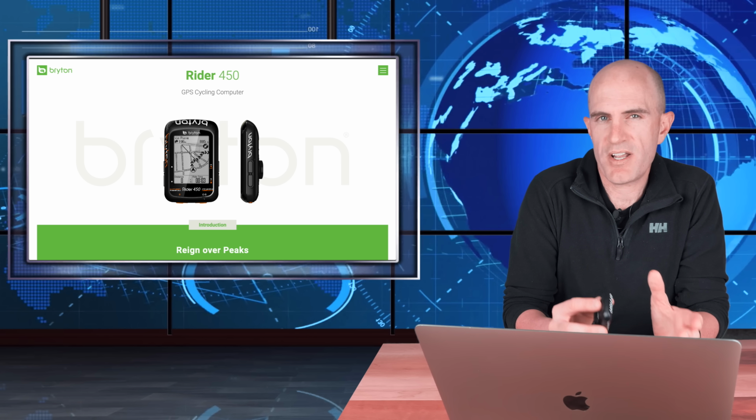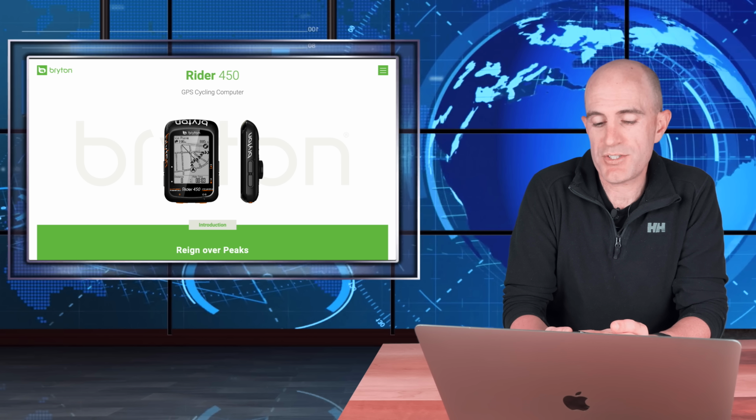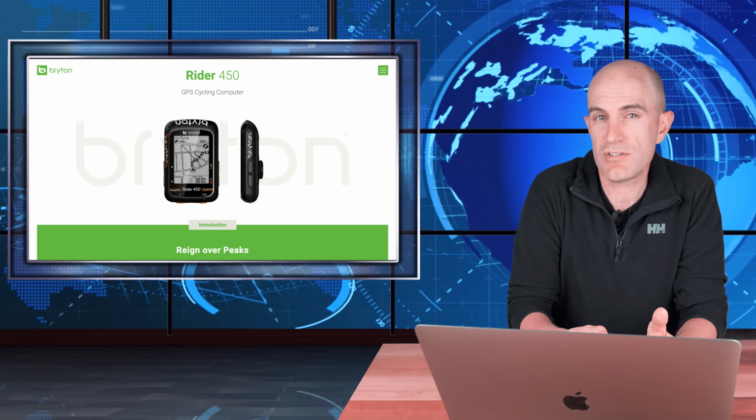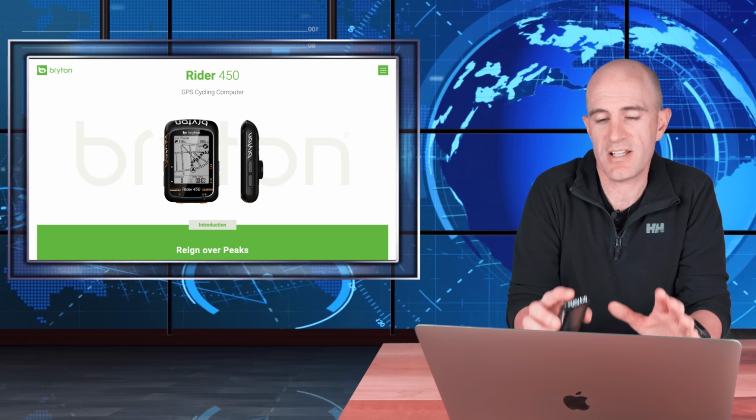If anything here, I think it was my own expectations, which might have been set a little bit too high on this unit. The spec sheet looked pretty good, but the execution of a lot of those user functions just really weren't up to par. But look, it's not all bad.